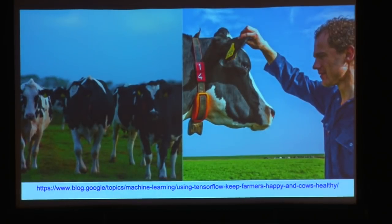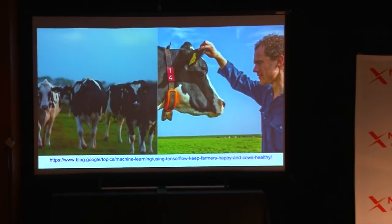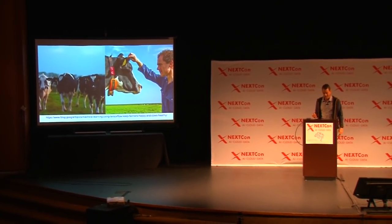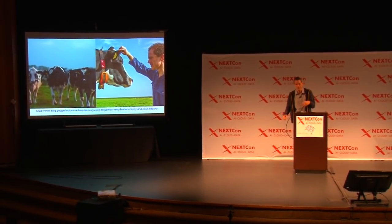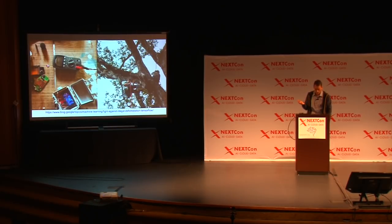Here are just a few examples of things people outside Google have done with TensorFlow. There's a company in the Netherlands called Connectera that essentially builds fitness sensors for cows. It's a cool thing. They can tell if one of the cows in your dairy herd is limping a little bit and needs medical attention, or is unhealthy in some way, from these Fitbit-y things for cows. Other people are using TensorFlow models to detect chainsaw sounds from very far away, to detect illegal logging in areas where that's a big problem.